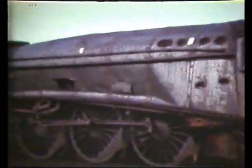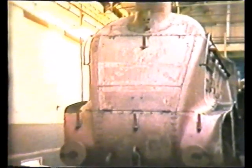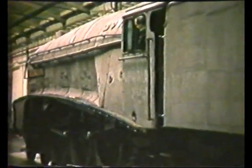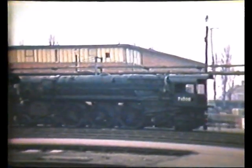This is how it was seen at Crewe Works prior to its overhaul. After mechanical overhaul, it was put into the paint shop. For a few days it was actually pink before the application of garter blue livery. Out in the works yard were two more engines, 60,026 and 71,000 Duke of Gloucester.